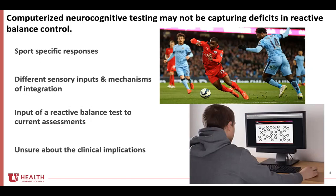Additionally, the mechanisms of integration for the two are different. So we see that in our computerized test, we require just a simple single-digit response. But in game time, there won't be a situation in which only a single digit is needed to respond. The whole body needs to respond. Therefore, if we are not assessing athletes to be prepared to go back into the game at return to play timelines, then we are potentially putting the athletes at risk when they go back into the game.